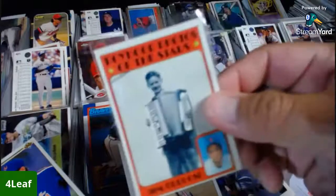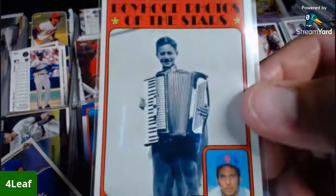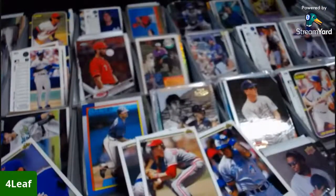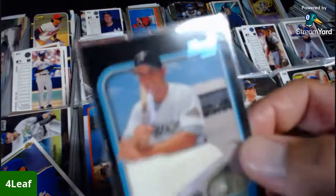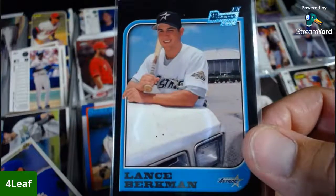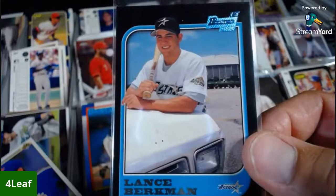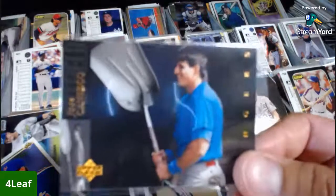There's Jim Fregosi playing the accordion as a kid. Oh man, these are the crazy ones. Here's Lance Blankenship. It gets crazier. I remember getting these. He's got a truck out in the parking lot. That's like one of Jim Brown's early cards there. Out in the parking lot. Look at this. Jose Canseco with a shovel.